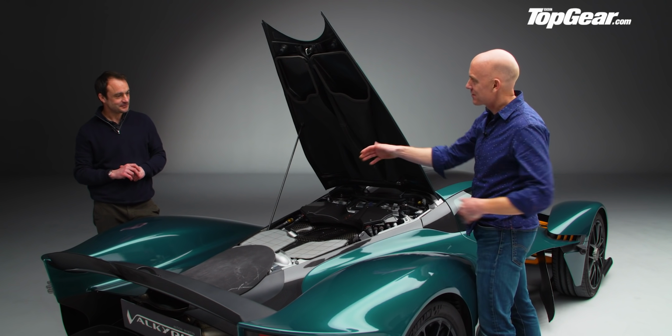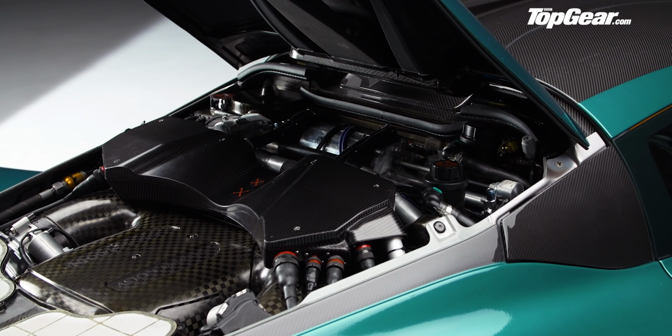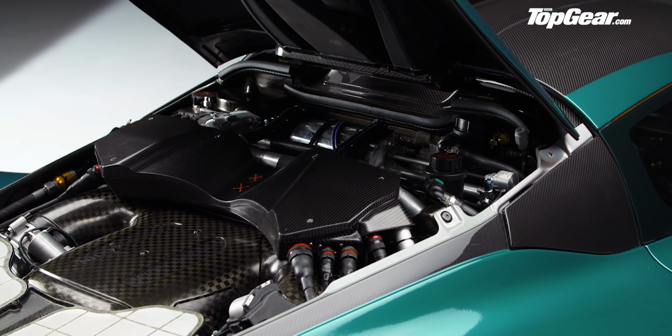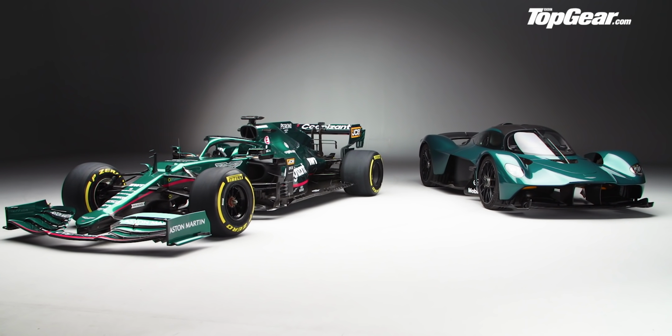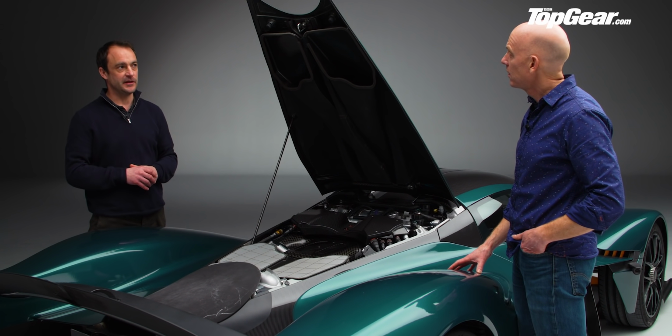And where does your hybrid system sit? Does it sit between engine and gearbox? The battery lives pretty much just behind the seats, and lives with the fuel tank. The motor sits in between the engine and the gearbox. It's not a hybrid system like the Formula One cars is a hybrid system. The way that we're actually deploying power is very much similar to what they use on a Formula One car.